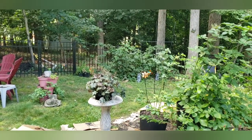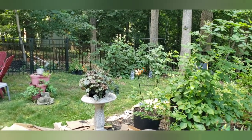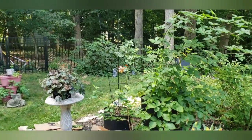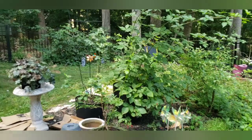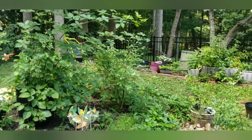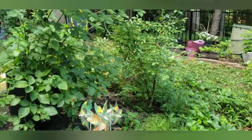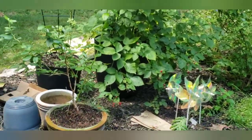Back at the fence are my blackberries, and the birds have been demolishing them. If I want any, I have to get the ones that are way down on the ground, the ones they don't want. Same thing with my blueberries here. They have been going to town on my blueberries. And I guess we can walk around a little bit.